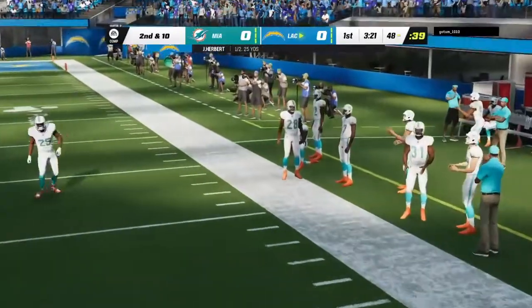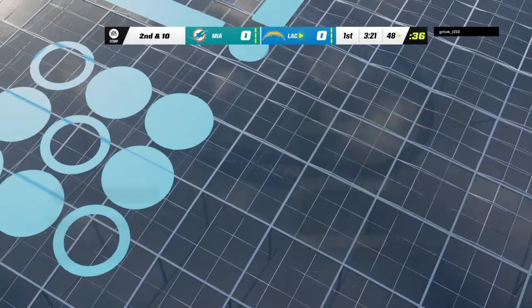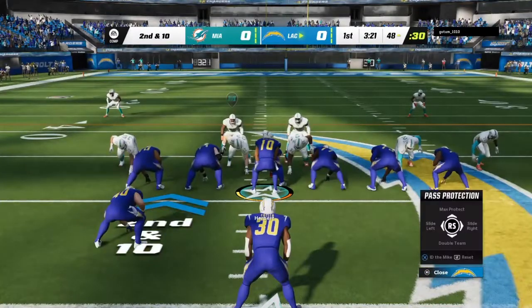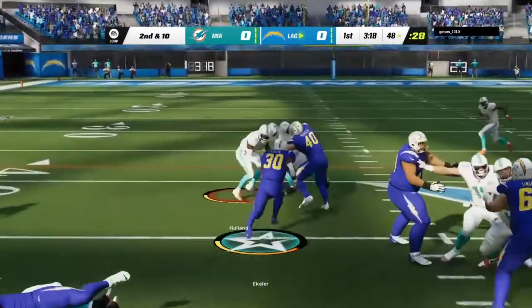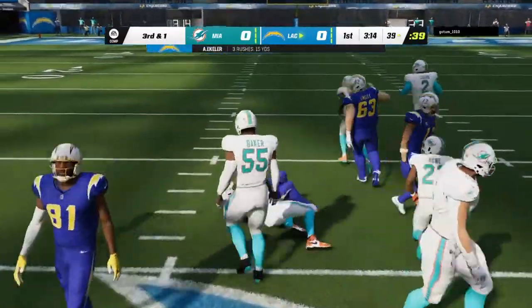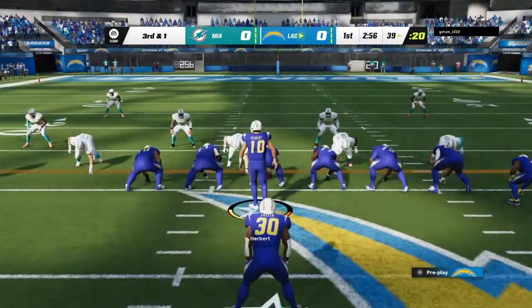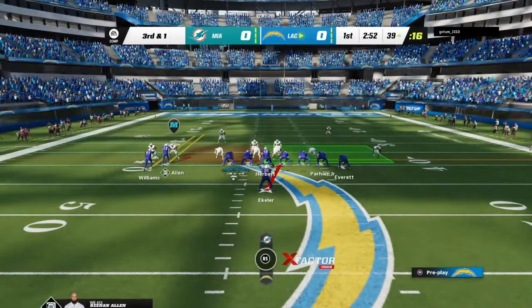And he just gets rid of it, throws it away. The wise move there, looked like nobody open, now 2nd down. So now 2nd and 10 after the incompletion on 1st down. Herbert will give this one to Eckler. And he'll get this down close to a 1st down at about the Dolphins' 39. 9 yards, not quite enough, and they'll be left now with 3rd and 1. So they just need 1 yard here to pick up the 1st down.